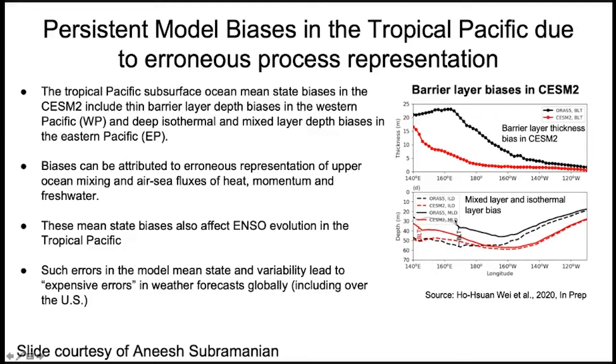And you can see, in this slide here, this is looking at the actual barrier layer. So this is the barrier layer thickness in the top, and this is how it's related to the mixed layer depth versus the isothermal layer depth in the dashes. So lots of biases there in the model, which is the red versus the reanalyses, which is in black.